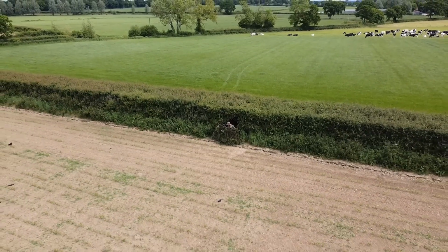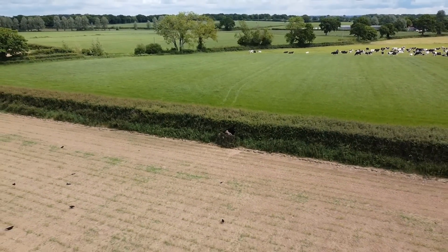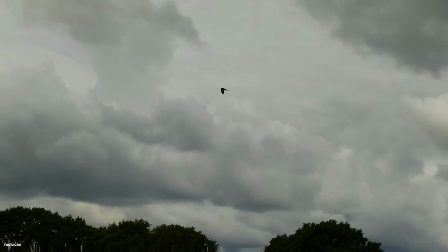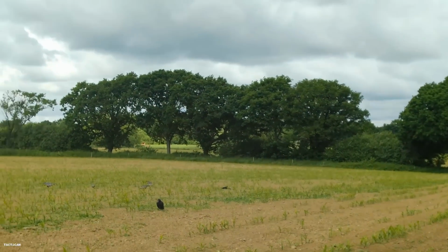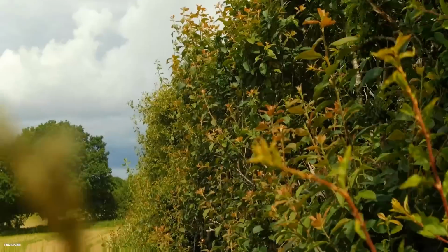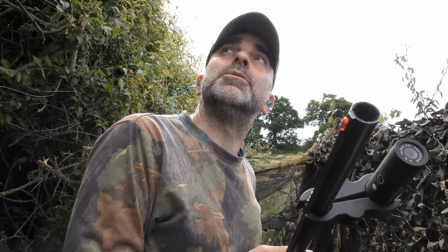Well, the hide certainly seems to be working well. None of these birds have spotted me yet until it's too late. Makes a change, because usually crows don't miss anything, unlike myself. Come down the next field.